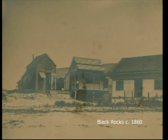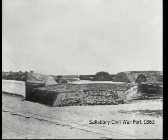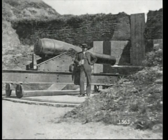There's more of the hotels at Black Rocks around 1860. See, pretty small. Oops, now we're into the Civil War. Can you imagine a fort this big on Salisbury Point? This was there. And look at the big fortifications. It was a substantial fort. You can see a little roadway here, a plank road to come out to the point. There's a picture from inside the fort, 1863. Pretty substantial. By 1867, however, it all washed away. It was eroded and gone by 1867.